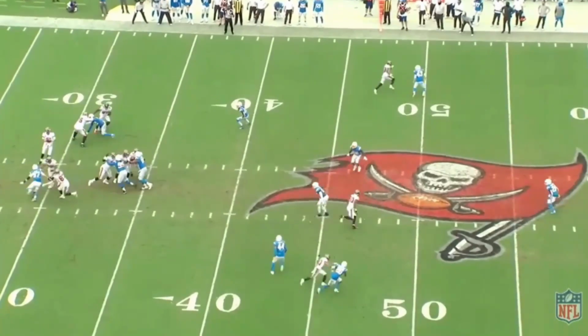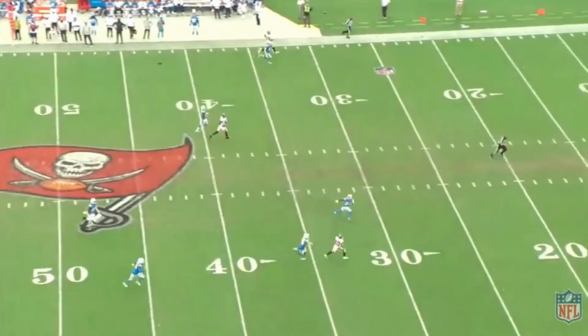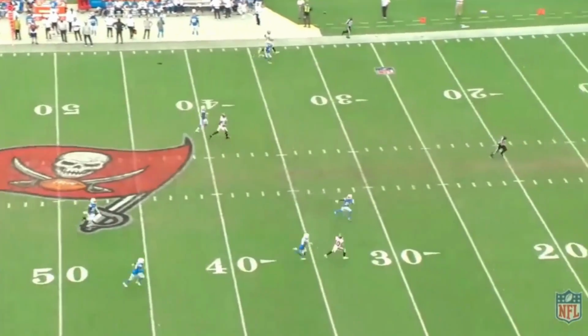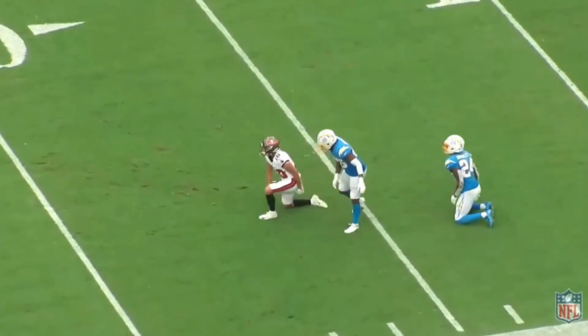Look at the cornerback even reaching. He's like, oh, hell, I'm beat. Yeah, I done messed up. And the safety just couldn't get there in enough time. A bad angle. Right. And Scotty's speed in space works. You see him racing in space right there.